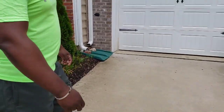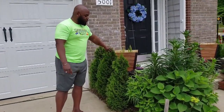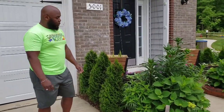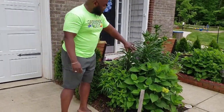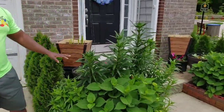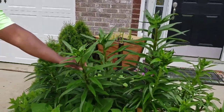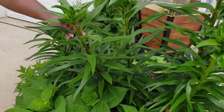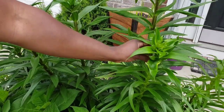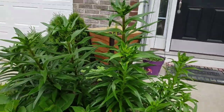So we'll come on over this way. Again, we have more arborvitae that we planted about 2 years ago. Those are doing really well. In the front of them, right here along the back side, are lilies that are now in their third year of growing. So you can see just how nice and tall and strong, and just look at the thickness of that stalk there. So lots of great blooms on these. This one is just going to be bursting at the seams with blooms and color pretty soon.